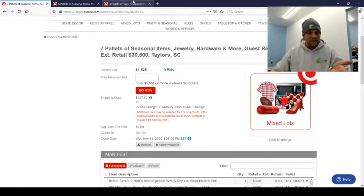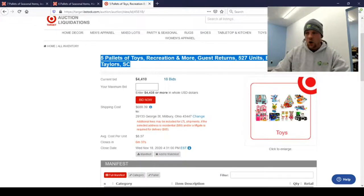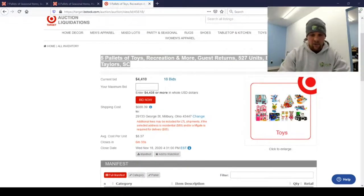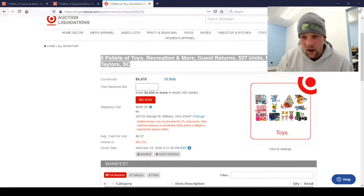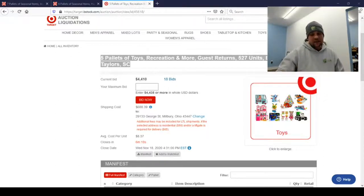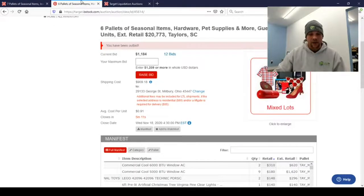And this is from B-Stock. It's currently what we're looking at. These toys right now, heading into the holidays, today is November 18th. Toys are expensive. Do the math on it. Add those two numbers up, your current bid and your shipping, divide that by your retail, and you're looking at 41 cents on the dollar for toys. There is no money for me to be made there.